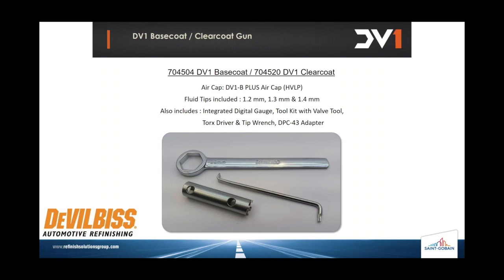Same way goes if you drop a tip or if you damage one. Through DeVilbiss, you can buy a fluid tip, one. You don't have to buy a tip, needle, air cap set for $70, $80, $90. You can buy the parts individually. Now, if you had to buy them all separately, would they be $300? Yeah, probably. But you don't have to buy them as a set. You can buy them separately.